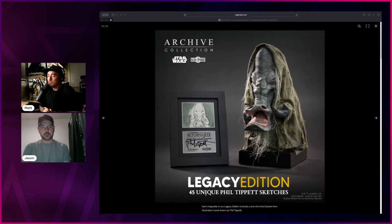But I really want them to be successful because I want Regal Robot to be successful, and I want Tom to be successful. I think what he does and what Regal Robot does is fantastic, and so I really want people to buy their stuff and to continue to. And so I love that they have these two editions or two different versions.